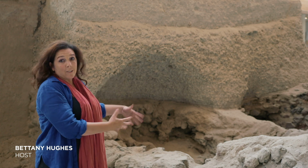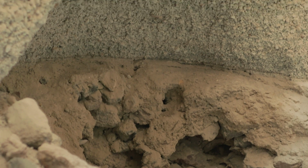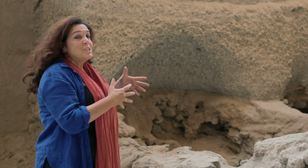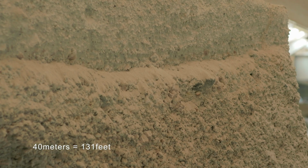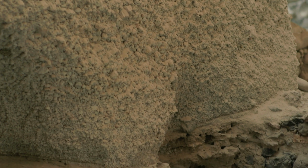So these are the walls of houses where people would have been living. Above them there, you've got the first phase of the eruption. You've got quite a lot of rocks and stones in the pumice. And then a finer layer of ash, the second phase of the eruption above. This is just a tiny proportion of the material that landed on the town. So it was smothered with 40 meters worth of volcanic eruptive material.